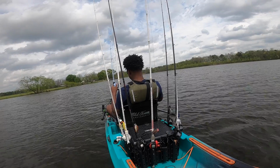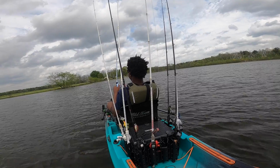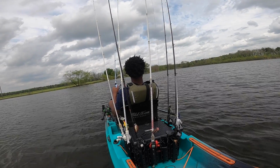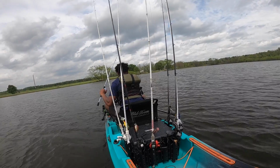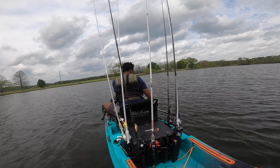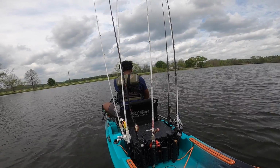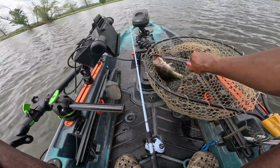We've been out here for almost 3 hours, and we got 2 fish. Fishing hasn't been the greatest, I'm not gonna lie to you. I've done pretty much everything I think would work with the baits that I have in the box. So, man, this is awesome. We're gonna keep going, but both fish have come on the rattle trap today.